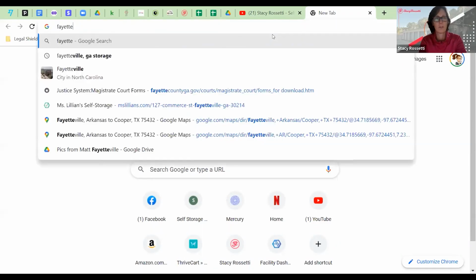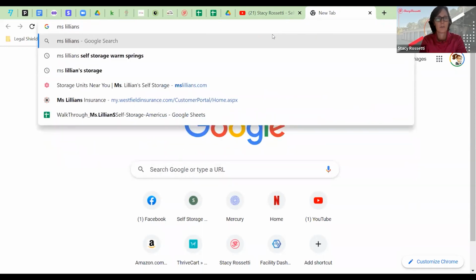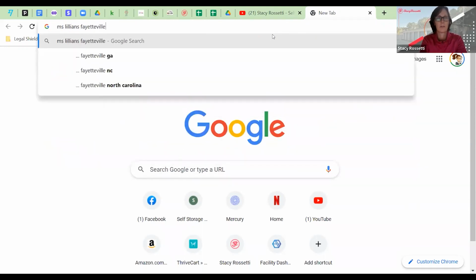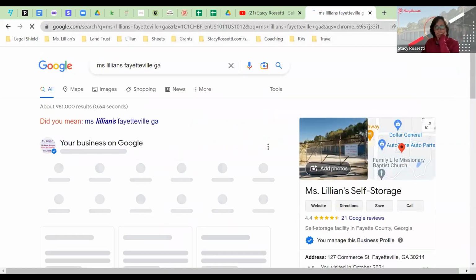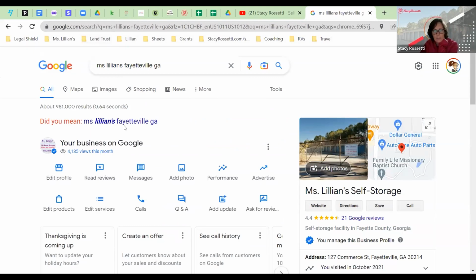Fayetteville. Actually, I'll just do Miss Lillian's. Miss Lillian's self-storage in Fayetteville, Georgia. Okay, hopefully you guys can see. If you can't, let me know in the chat. And so yeah, here it is. Just click this.